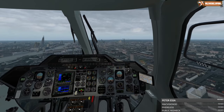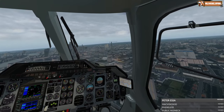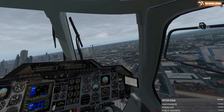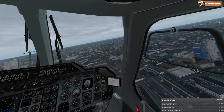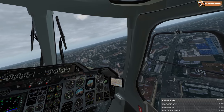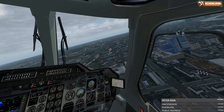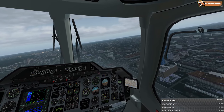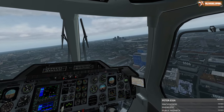Alright, gear down. Alright, the wind is 130, so I'm just positioning the aircraft so that I can approach with my nose in the wind. Frank sees me on VATSPY, roger that. Coming up to Dead Man's Curve here. There's 50 knots. There's 40 knots. Alright, the gear is checked down.